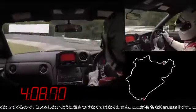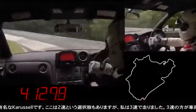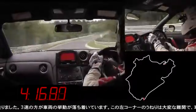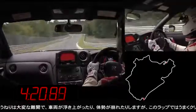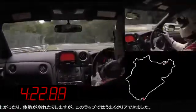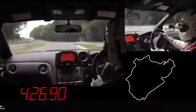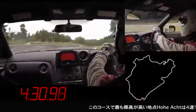Famous carousel here. I take it in third gear, second gear is an option. The car is more calm in third. Coming up here, and this left-hand kink is very difficult to drive because it's either a lift or short brake, very complicated, but I hit it quite well. Up to the highest point of the track here, in fourth gear, the Hohe Acht.